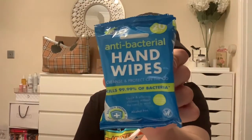So I don't just use these on my hands. I don't know if they're good for your face, but I do use it on my face as well. It's really weird, just to completely wipe the germs away from everywhere. And I have run out of these like crazy. And I find stuff really hard to get at the moment.